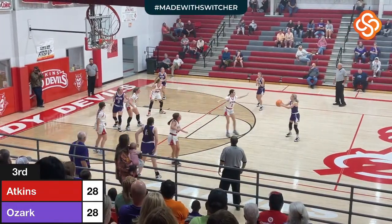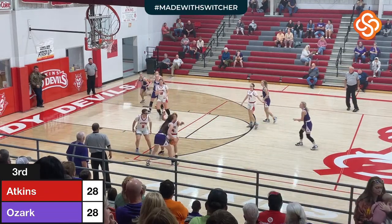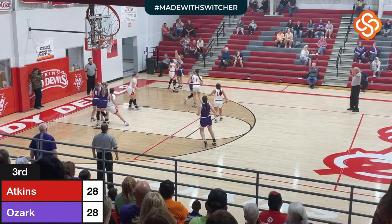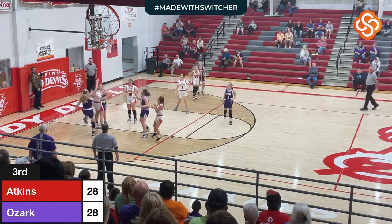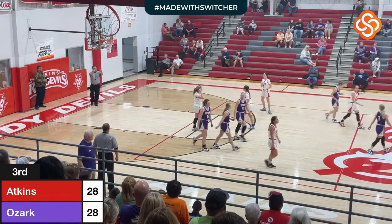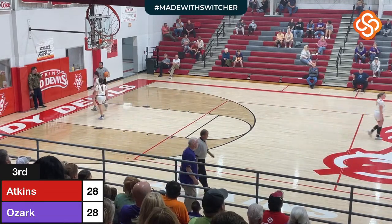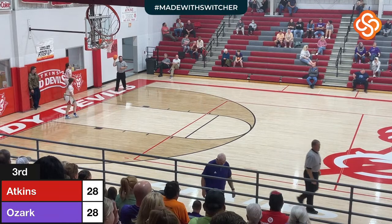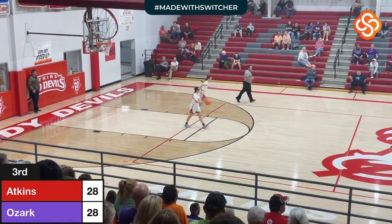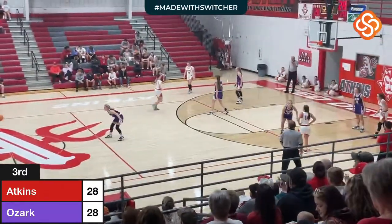Woolsey, Bailey. Bailey has it now in the wing. Here's the three in the corner, and it is no good. And Katie Keister gets the board, and she draws the foul. That foul will be on Lahowski. And that's her fourth. So we've got 3 players now with 4 fouls. 2 for the Hillbillies, 1 for the Lady Red Devils, and that's Abby Grace Cunningham.